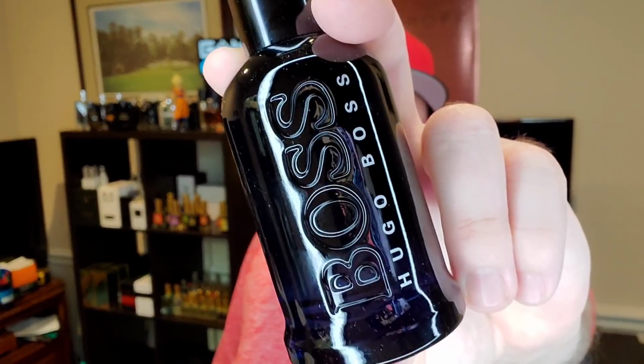Nobody really talks about it. Everybody just kind of writes it off as yet another Boss Bottled flanker that's underwhelming. And I got to tell you, give it a chance. You might just like Boss Bottled Night.